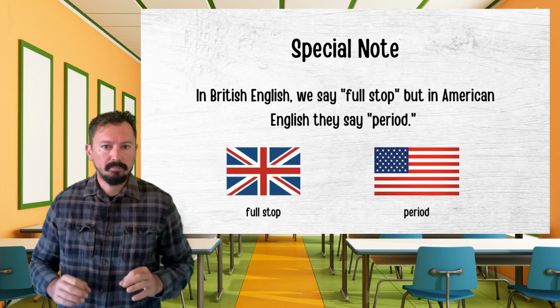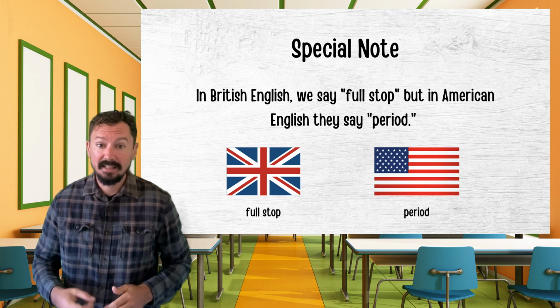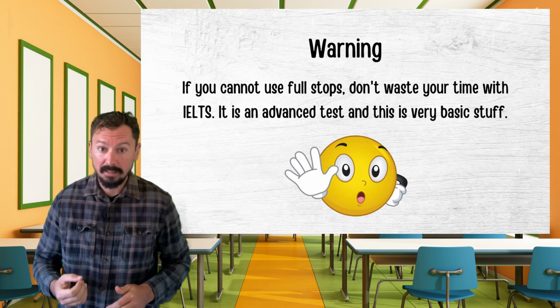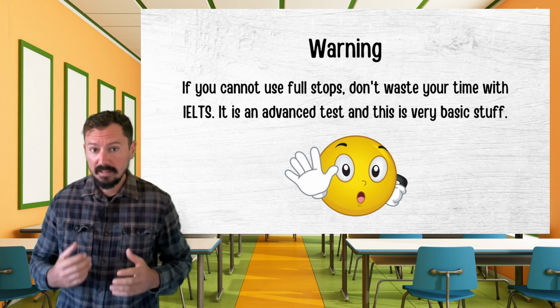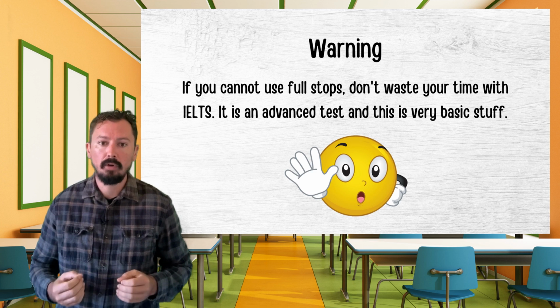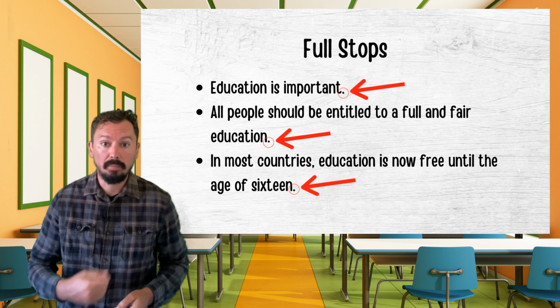First of all, let's start with absolutely the most important and basic of punctuation marks. It is safe to say that if you cannot use this one correctly, you should not even think about taking the IELTS. This is considered the most fundamental of all punctuation marks because without it, you would not have any sentences. A basic sentence in English will end in a full stop like these.